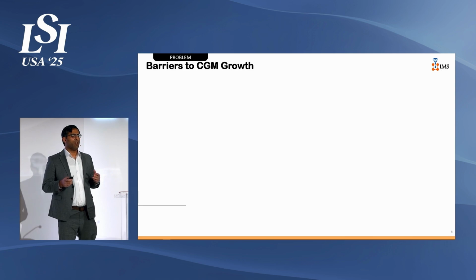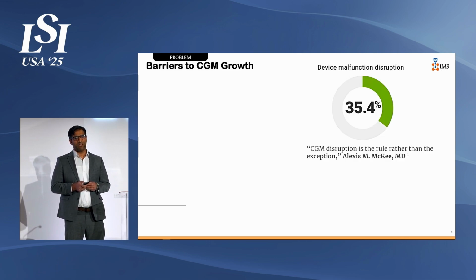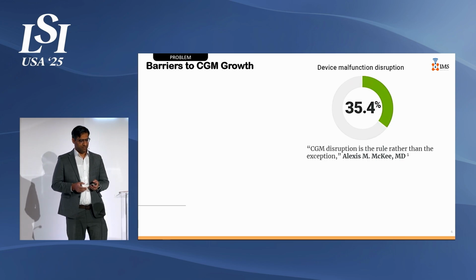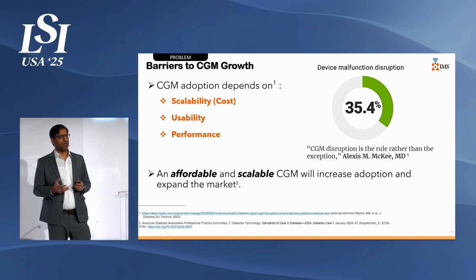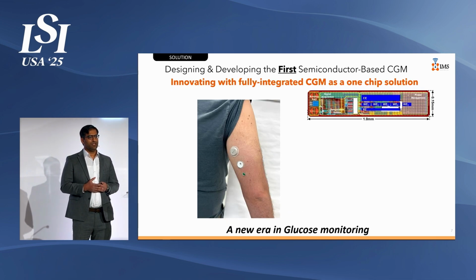The current CGMs have come a long way, and they have helped millions of patients. However, there are still some challenges. These systems are expensive. They don't always work well. They cause skin irritation, and they only measure glucose. What we think is semiconductor technology is now at a point where it can allow us to revolutionize continuous glucose monitoring, as it has helped us to revolutionize computing. That is really the core of our technology at IMS.